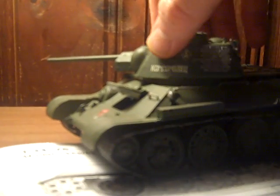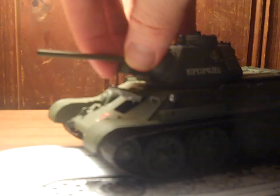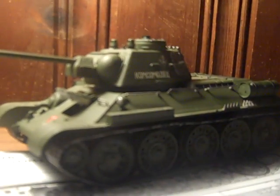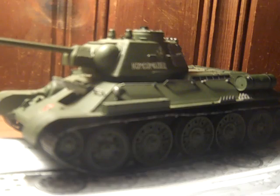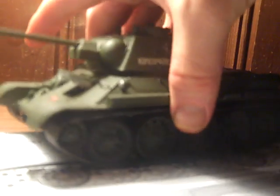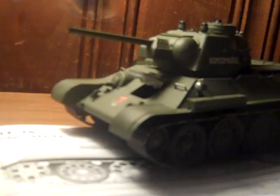In some cases, tank crew members were summoned to the factory to build their own tank in the Soviet Red Guard. And they would report to a factory, and then they would place the hull, and then they would assemble the tank as it went down the assembly line, putting on the turret, putting in the engine, and then they'd fight in the field in that.